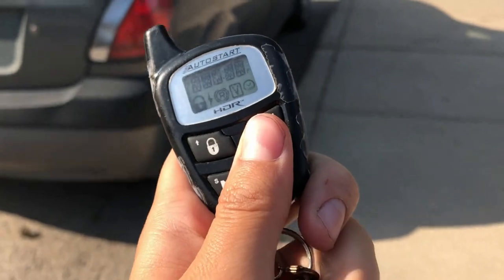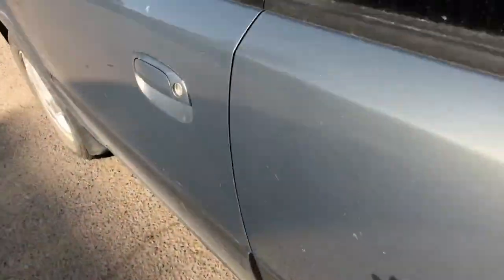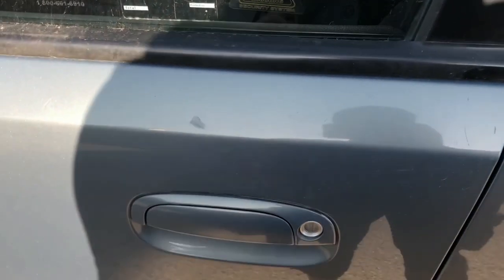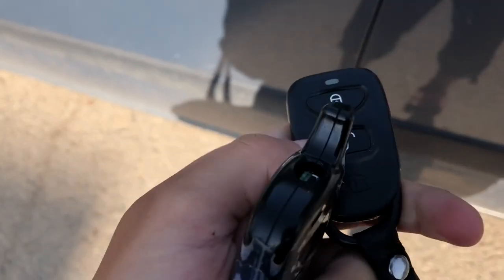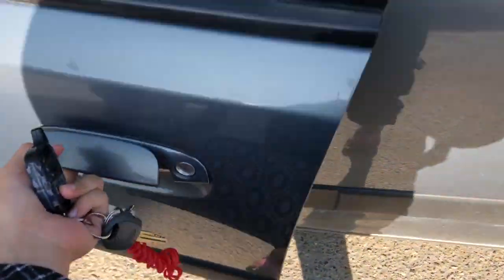All right, well, will my car open? You know, good thing I still have the old one. I think it should, woohoo! All right, we made it to the site.